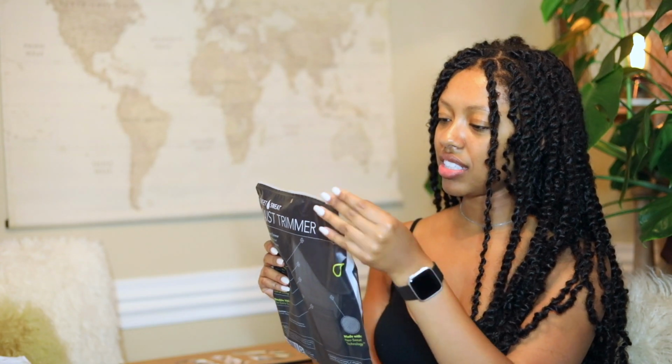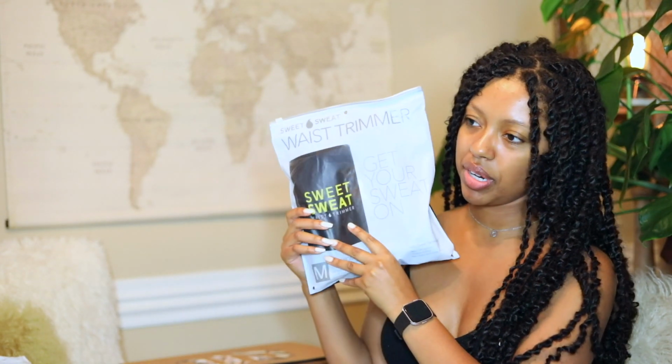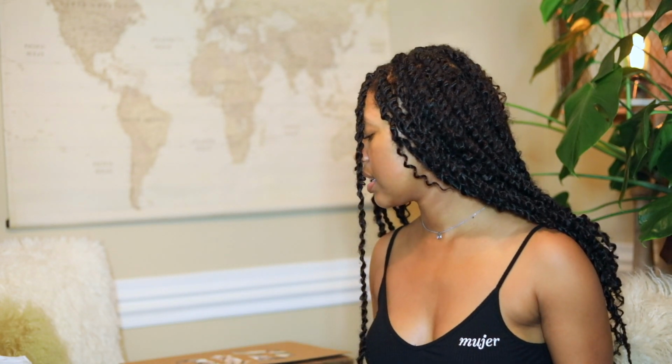Okay, this one right here, I'm super excited to try out. So this is a Sweet Sweat waist trimmer. This is actually something you put around your waist to help you sweat the water weight or just excess fat off the stomach. I think it's probably just water weight. But I actually used to wear a waist trainer to the gym and I never really felt like it helped. I just didn't feel like it did anything, so I stopped wearing it.